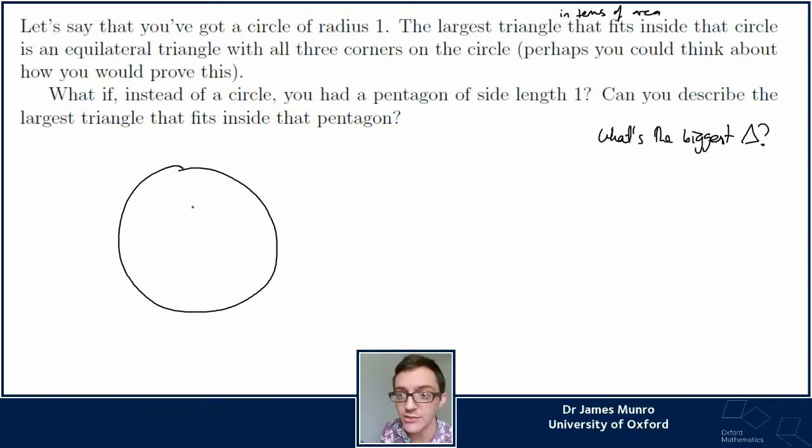For example, I think it's obvious that the biggest triangle you can put inside a circle should have all of its corners on the edges of the circle. All of the corners should be on the edges. When I say edges of the circle, I mean on the outside. They should all go outwards.